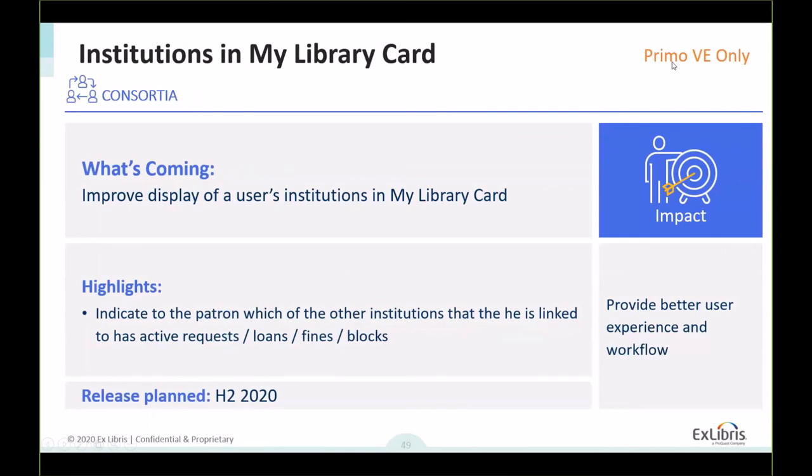The next is institutions in the library card. In the case of linked patrons, today they can see their requests, loans, fines, and fees, and so on from their own institution, and they will be able to see this from other institutions where they are active.